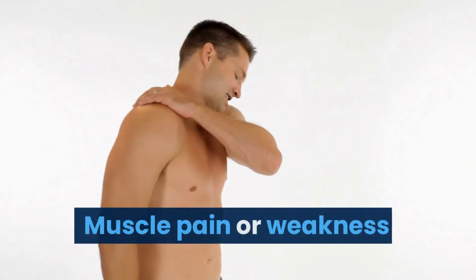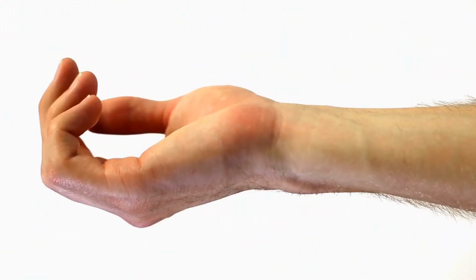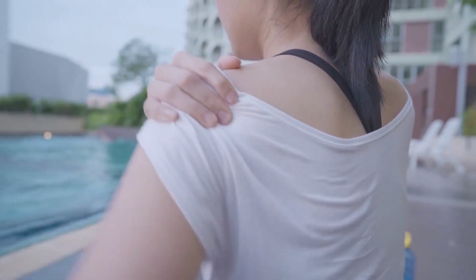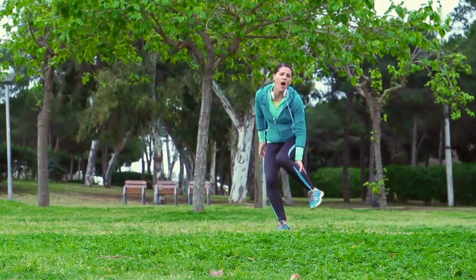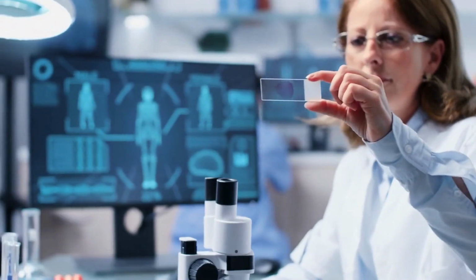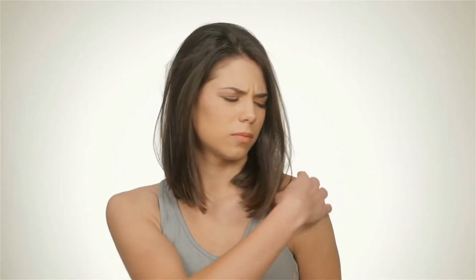Number 5. Muscle pain or weakness. Muscle pain or weakness is a symptom that can be caused by a deficiency in vitamin D. Vitamin D helps the body absorb calcium, which is needed for muscles to contract and move. This is how it helps muscles work. Low levels of vitamin D can lead to muscle weakness and pain, particularly in the legs and lower back. Additionally, research suggests that vitamin D deficiency may also lead to muscle wasting and weakness, especially in older adults. It may also cause an increased risk of falls, which may lead to injuries.